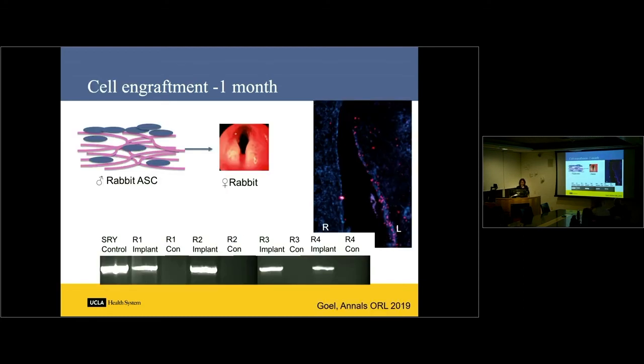We did a subset of rabbits where we implanted male cells into female rabbits and did an in situ hybridization to look for the Y chromosome, and indeed see that there is Y chromosome presence in the left side that was implanted but not in the right. And that was confirmed in all 4 of the animals that we tried this on with PCR. So at least at 4 weeks, there are some cells persisting. I can't tell you how many are persisting, but there are some, and they appear to be present both in the epithelium and the mesenchymal layer.